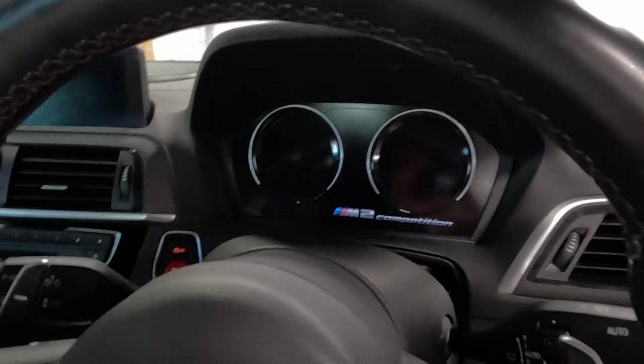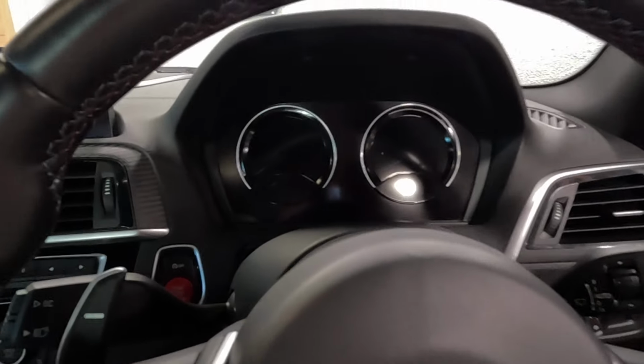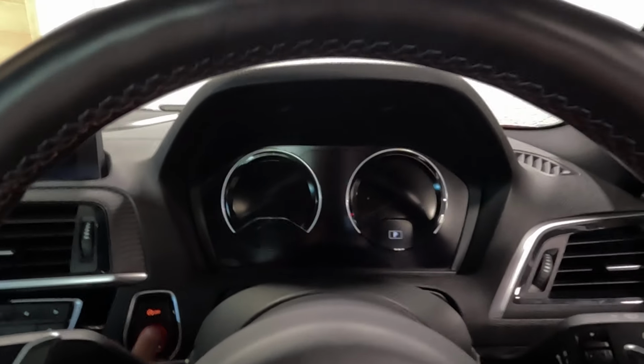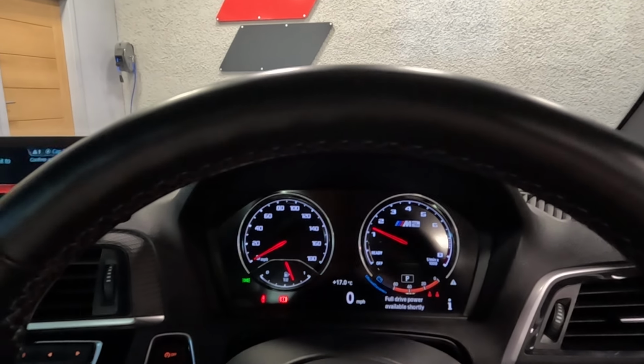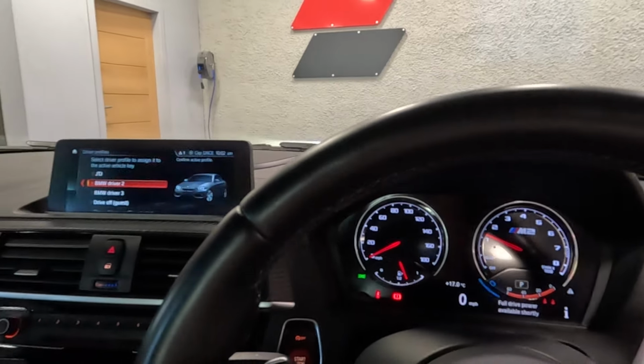So we shall hop in, start the car, confirm the mileage, get a look at the history as well while we're here, and obviously we'll get it started so you can hear it. So we'll fin the brake, hit the start stop button. So next service due in April next year, or 3,000 miles. We'll go into the iDrive, we'll just see what's due next.